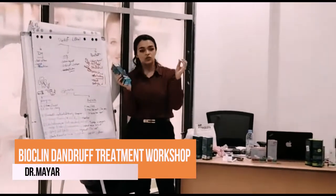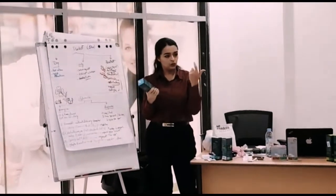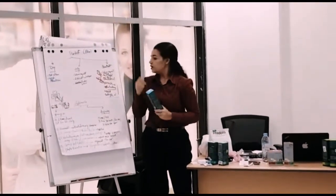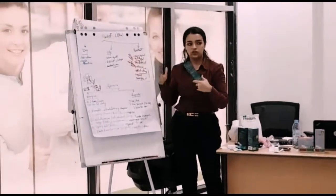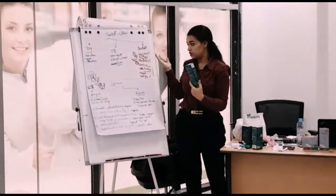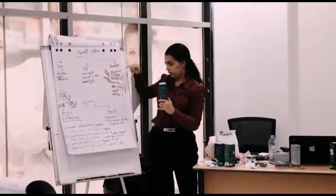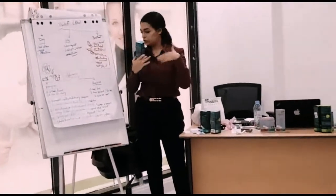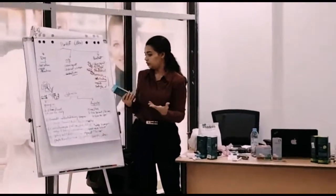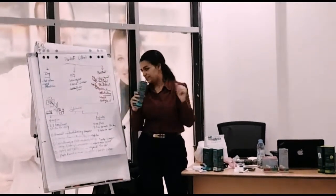And excess oil, so they combine with each other, and there is also a smell due to fungi. So the treatment will depend on an extract with antifungal action, and to regulate the sebum we'll also use another constituent, and we have to moisturize using Bioclin, exfoliating by using salicylic acid.